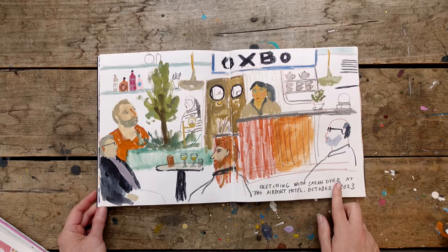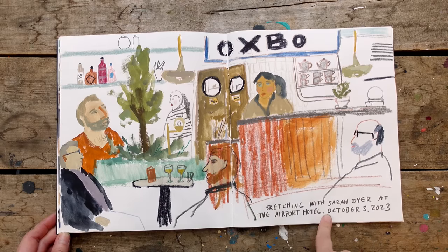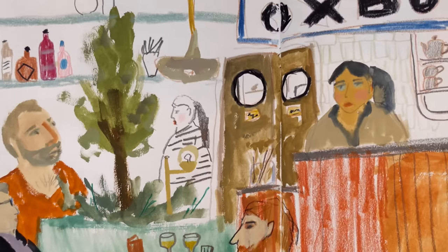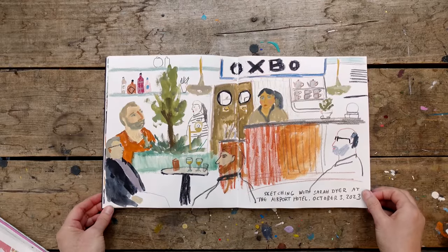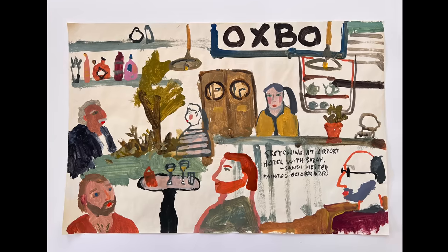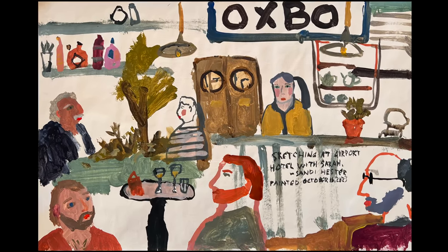This is the sketch that I did with Sarah Dyer when she met me up at the airport hotel. And I love it. I think this little lady right here is my absolute favorite. She turned out so cute. That's Grady. I plunked him in too big, but I think it's kind of funny. I did just one painting from the sketch that I did with Sarah, but it was really fun to do, and I loved how the figures turned out. It's really colorful and has the feeling of a coffee shop, and I'm just really happy with it. It was fun, so I wanted to show it to you.